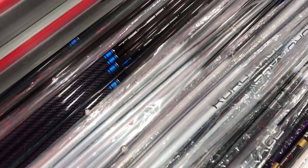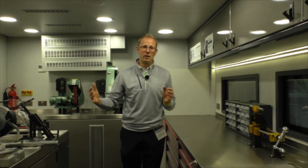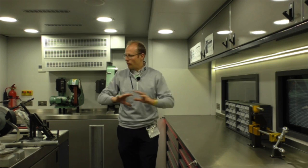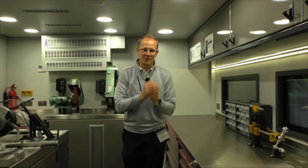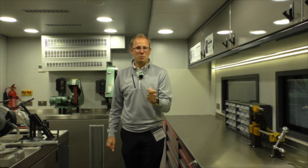There are some shafts from previous generations, things that you might remember if you've followed golf for 10 or 15 years. There are some shafts that date back quite a long time that some players are still using out on tour. The whole of this area is designed to service the players out on tour. So if there's something that you want, the guys at Titleist should be able to get it for you.